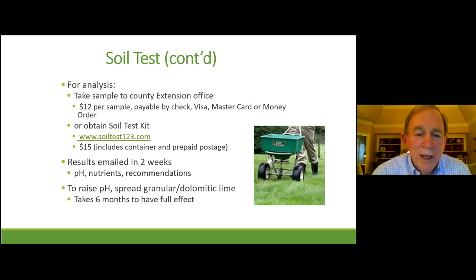And what you find is the results will be emailed back in 2 weeks. They'll tell you what the pH of your soil is and what your other major nutrients measure out as. And they'll give you recommendations right in the report as to what to do to correct your lawn. In most cases, if you need to make a correction, it will be to raise the pH of the lawn, which means you spread dolomitic lime onto your lawn, usually using a broadcast spreader, which we're showing here. Just follow the directions on the bag as well as in your soil test report of how much to put on.